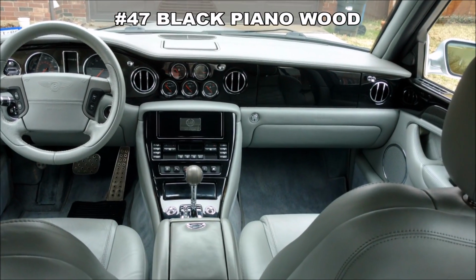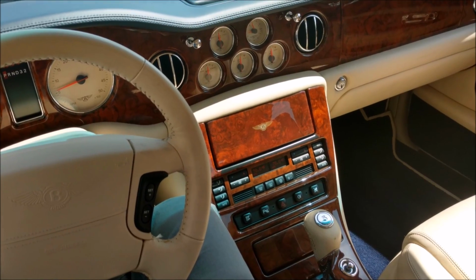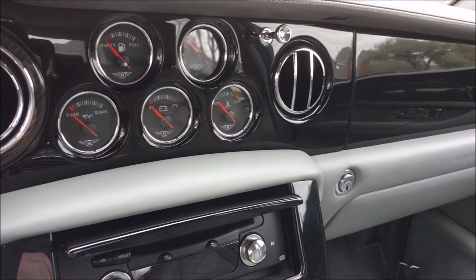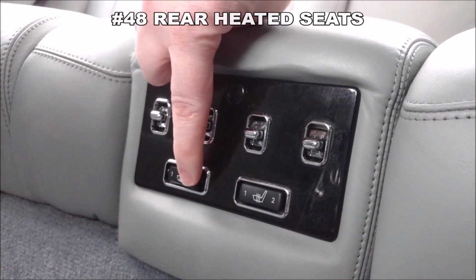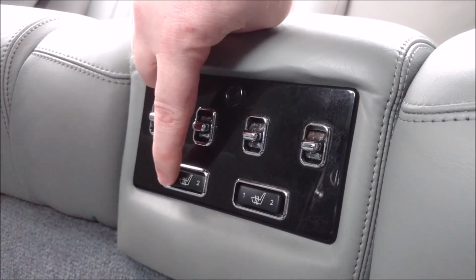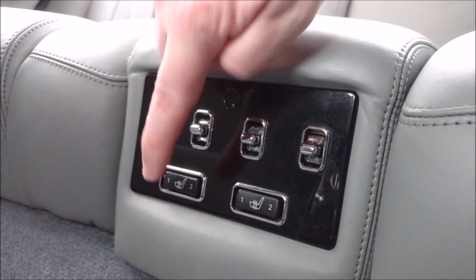Black piano wood. While I appreciate the detail of traditional wood grain beauty found in other Bentley cars, there's something about the sleek, youthful look of this black piano wood. Rear heated seats. Again, another feature that I'm just not going to get to experience very much, but still, very nice to have in the back seat.